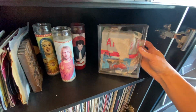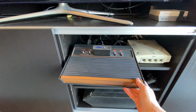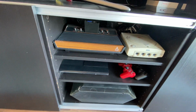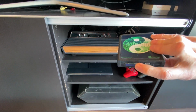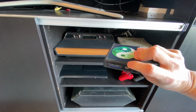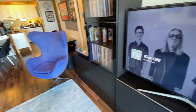Got that on eBay. Definitely the crown jewel of my classic gaming collection, which actually still gets played every now and then. I've got a vintage Atari 2600 right here, along with a Dreamcast, a PlayStation 3, and I can play every single Atari 2600 cartridge ever made with a little SD card in here with a custom cartridge that's got pretty much everything ever made, 800 or so games and variations.